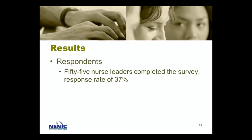So our results, let's get right to the chase. We had 55 nurse leaders, and I want to thank each and every one of them for completing the survey, which gave us a response rate of 37%.